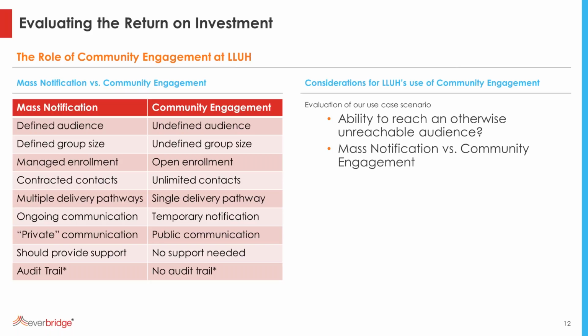We look at mass notification as a tool, a mechanism of private communication with a caveat. We recognize that we're sending it out to a defined audience, but there's nothing that's going to stop that person from tweeting or posting on Facebook or Instagram or calling a friend or sharing that information with anybody else. So we don't really consider this private communication, but it is directed communication. We recognize that community engagement is public communication because we don't know who's on the other end. This is stuff that we are willing to post on the internet for anyone to consume.